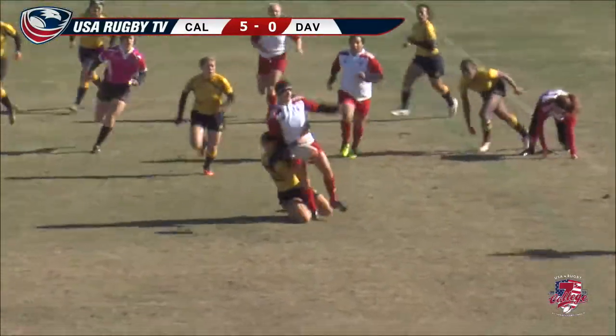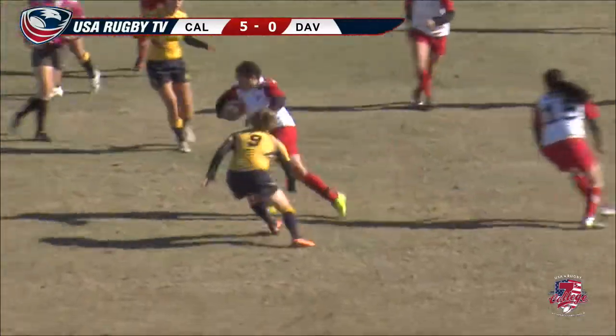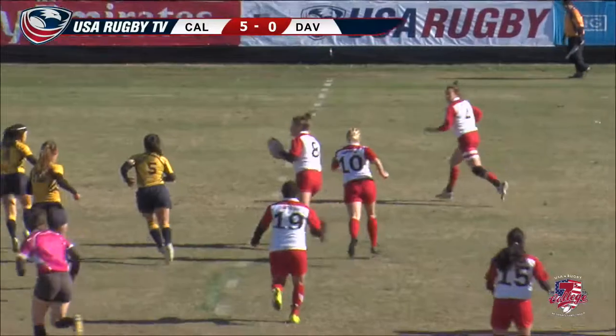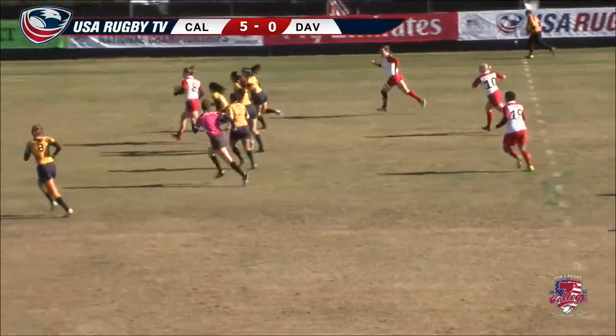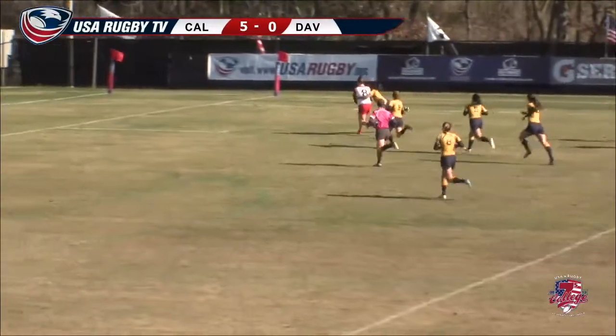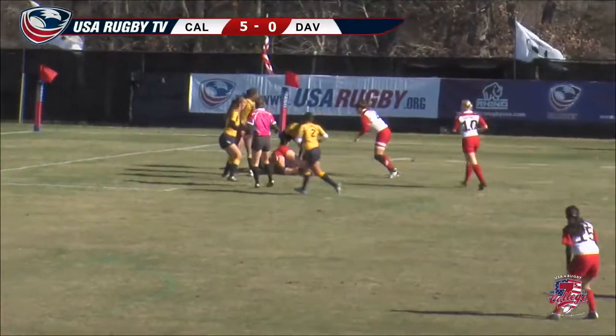Solid tackle, but managed to find her support carrier. Running on the outside here is Tennant. And now they move it. Oh, they've got numbers wide. Oh, breaking through the middle. Will she have the legs? Butler tries to tackle her and does bring her down. That was a fantastic run from Moreland.